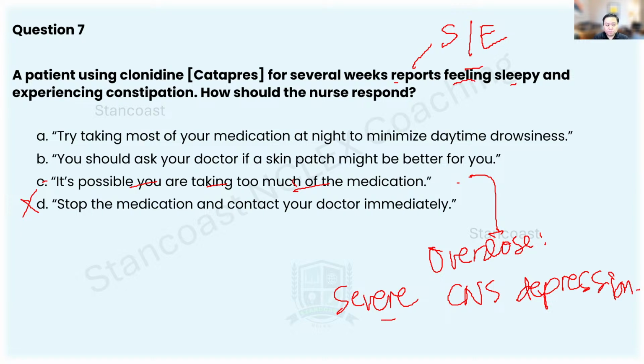So we are going to eliminate letter C as well. What about letter B? You should ask your doctor if a skin patch might be better for you. Well, we know that the skin patch is just an alternative form or route for the oral Catapres. The medication will still give a much steadier release of the drug into the patient's skin. It will not reduce the side effects like the drowsiness or constipation. So it doesn't address the patient's concern.